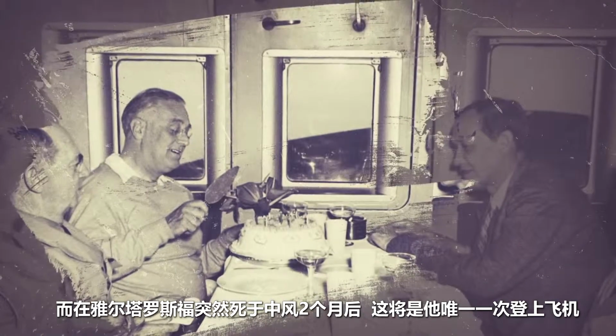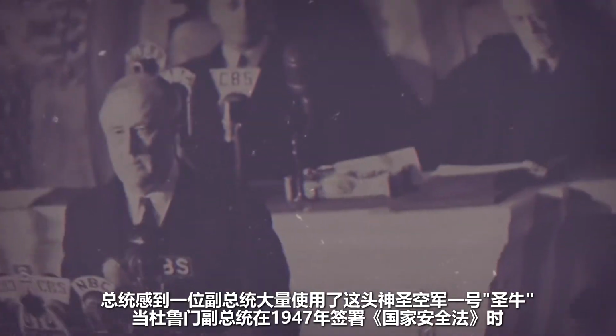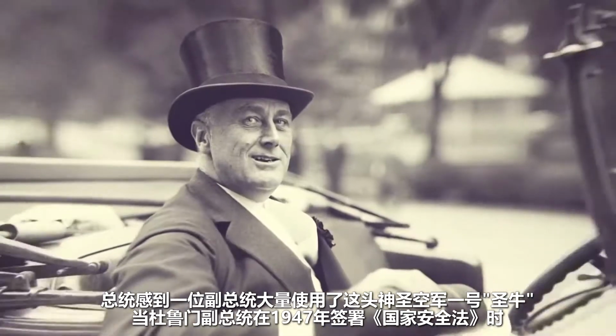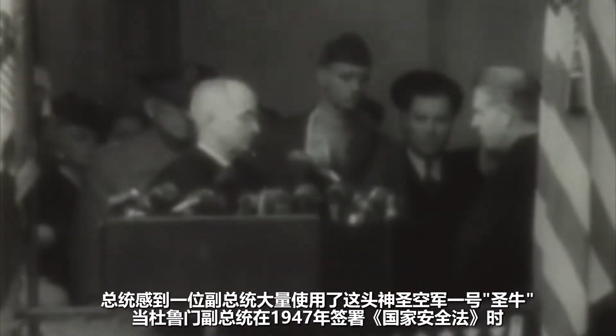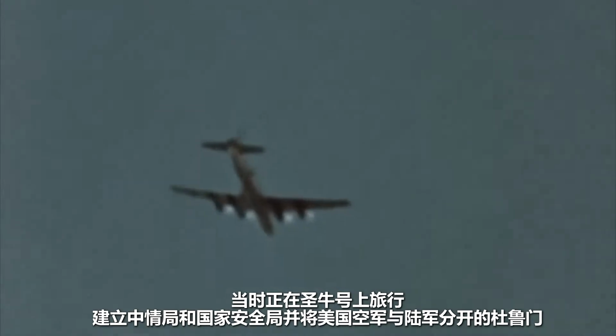The Sacred Cow carried FDR to the Soviet city and back. It would be the only time he ever flew aboard the plane. 2 months after Yalta, Roosevelt suddenly died from a stroke. The presidency fell to Vice President Harry Truman. President Truman used the Sacred Cow extensively.